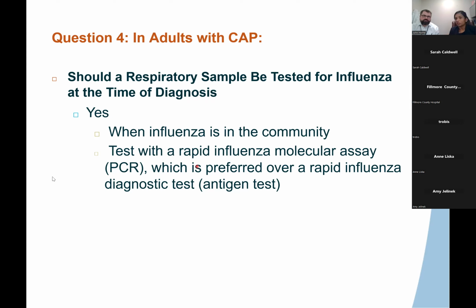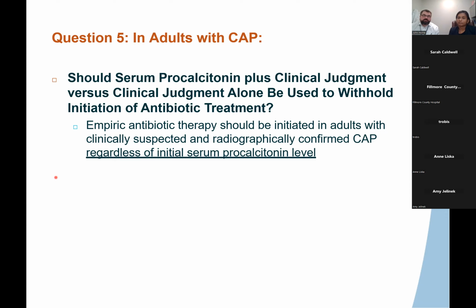And then when it comes to procalcitonin, should procalcitonin be used in addition to your clinical judgment, or just your clinical judgment without a procal? Personally, I like procals. Empiric antibiotic therapy should be initiated in adults with clinically suspected and radiographically confirmed community-acquired pneumonia, regardless of the procal. But if you're deciding to start antibiotics, you wouldn't use the procal in that decision. Usually procal is used to stop and not to start antibiotics, if that makes sense.